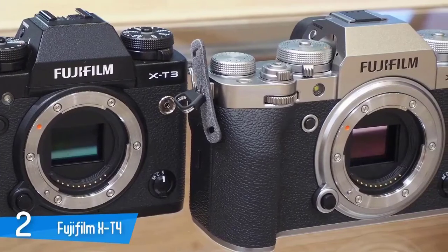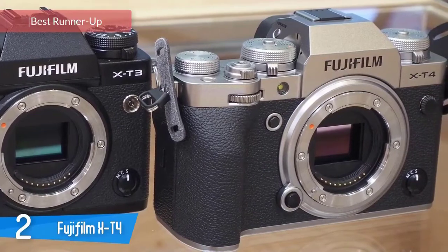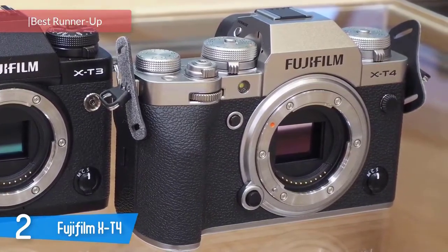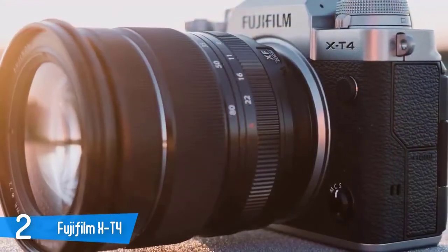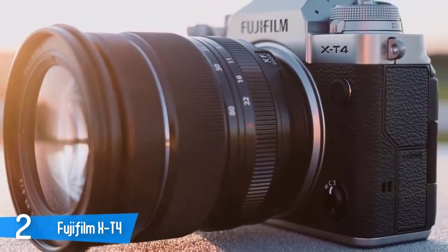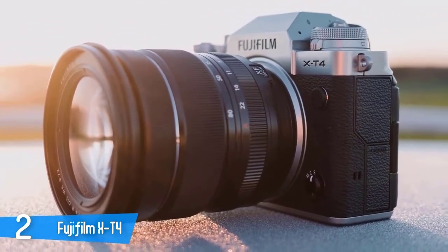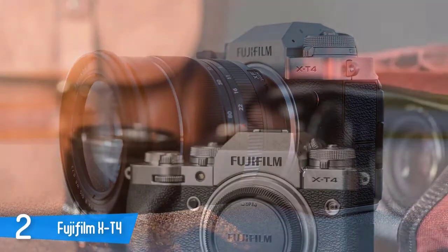Number 2. Fujifilm XT4. The Fujifilm XT4 is the company's latest high-end photo and video APS-C mirrorless camera. It brings in-body stabilization, faster shooting, improved autofocus and a larger battery to the already very capable XT3. Fujifilm says that the XT4 is a sister model to the XT3 rather than a replacement, which is borne out by the specs and pricing.